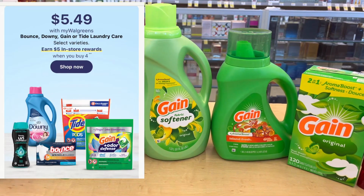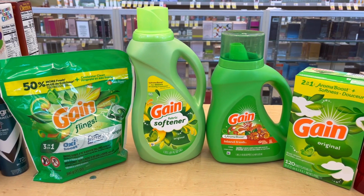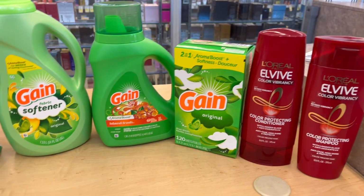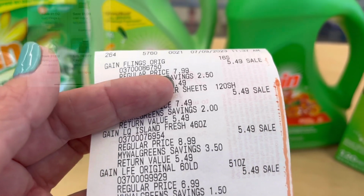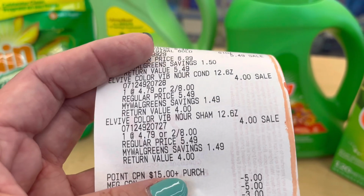They are $5.49, and they are on promotion, buy four get $5 in Register Rewards. And again, I got the L'Oreal Elvive. So here is the receipt right here, guys, the Gain. And I have $1 digital coupons. I have three of them. And there is the Elvive.